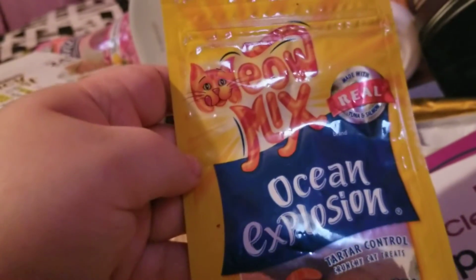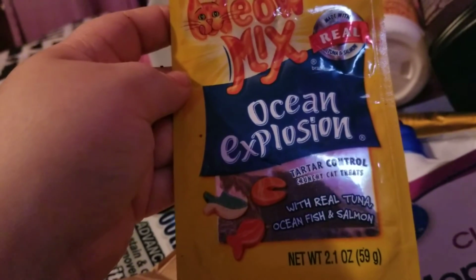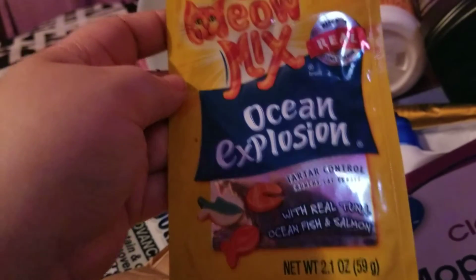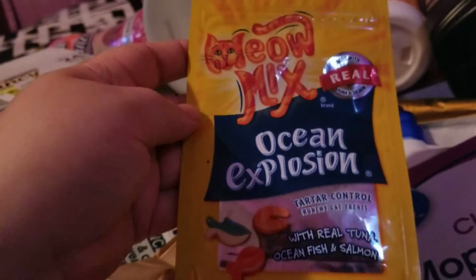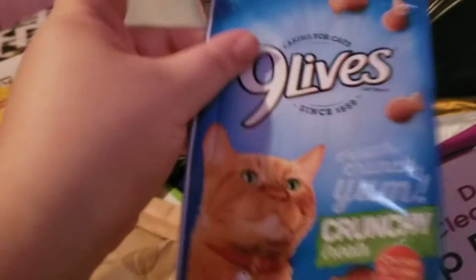Went through the Meow Mix Ocean Explosion. Helps with tartar control. With real tuna, ocean fish, and salmon, and they like this as well. Most of these come from the Dollar Tree, so would definitely purchase that.